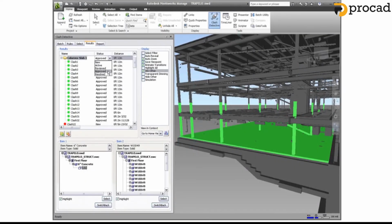Once your files are in Navisworks, you have several features for working with the data. The most commonly known feature of Navisworks is clash detection and model coordination. With this feature, you can anticipate and reduce potential clash and interference problems before construction, minimizing expensive delays and rework.